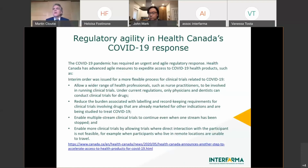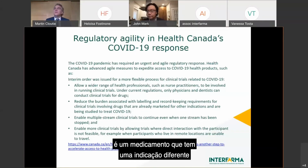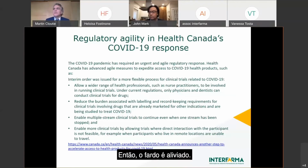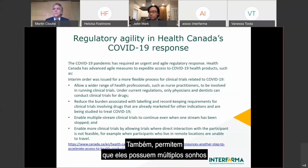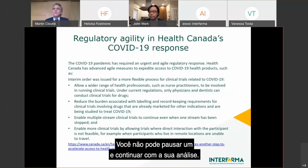they did the same, not only for drugs but for devices as well. They also reduced the burden with respect to labeling, record keeping, if it's a drug that was already approved on the market. So it's a drug that has a different indication, but you think it could also be suitable for COVID-19 purposes, then the burden is alleviated. So it's easier and you save time. Also, they enable that if you have multiple streams in your trial, because you're trying everything in order to save time, if you stop one, you don't have to refile the full thing. You can close one and then continue with your trial.